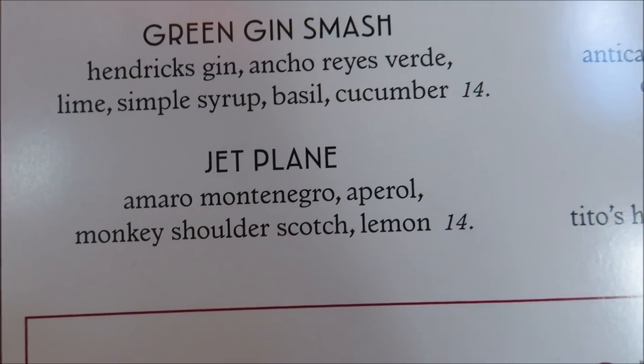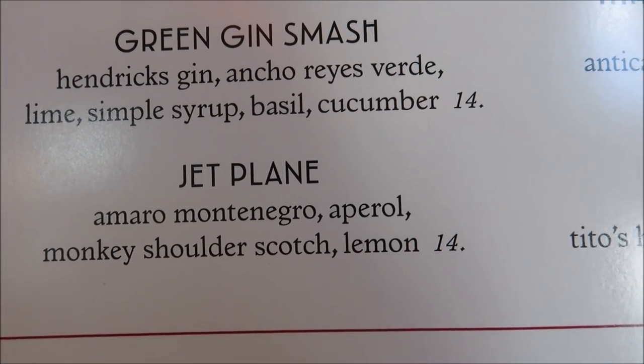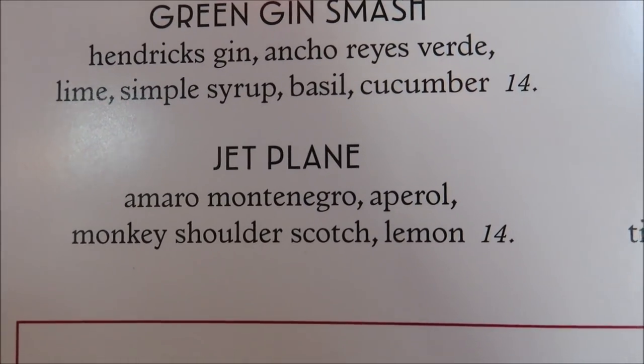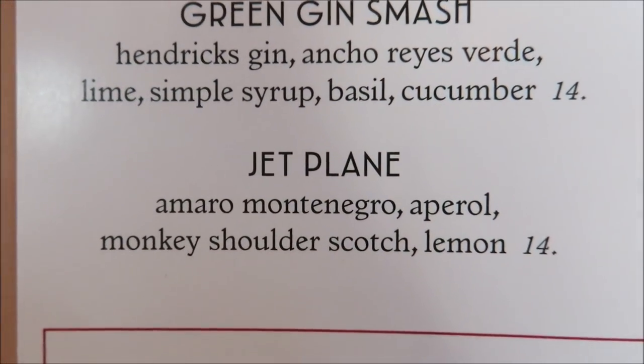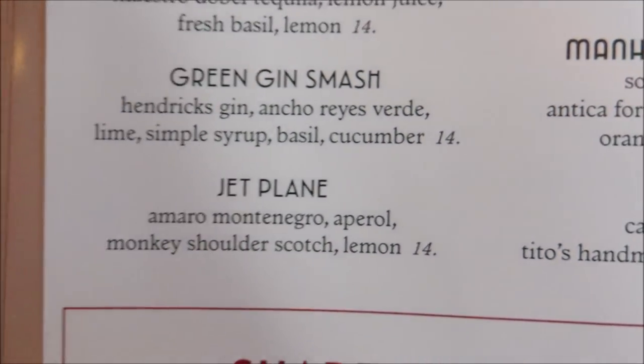I'm going to try to read off the ingredients of this drink, and then we'll show it to you when it comes. Can I try to read off them? I think that would be better. Absolutely. The Jet Plane. Amaro Montenegro, Aperol, Monkey Shoulder Scotch, and Lemon, and it is only $14, at Walt Disney World.